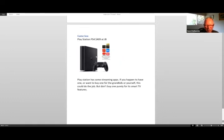Now, of course, you can put in more than one box. You can get one of these, and if it's not enough, you can go and get a Chromecast or an Android box as well if you wanted to. So there's no reason why you shouldn't have more than one, but it's probably a bit silly. You should probably decide what you really want and get it.